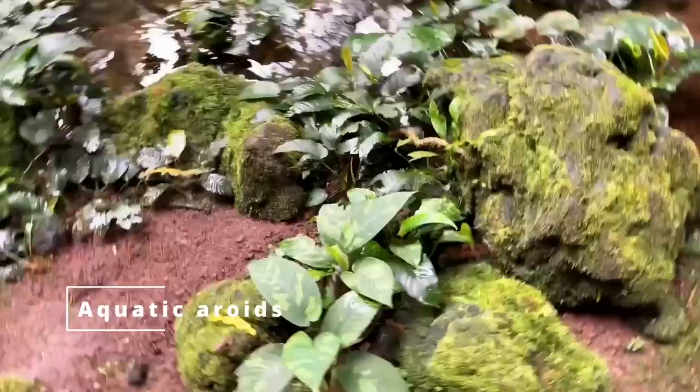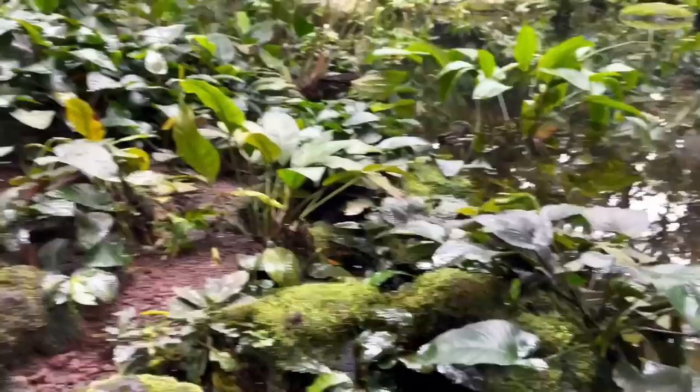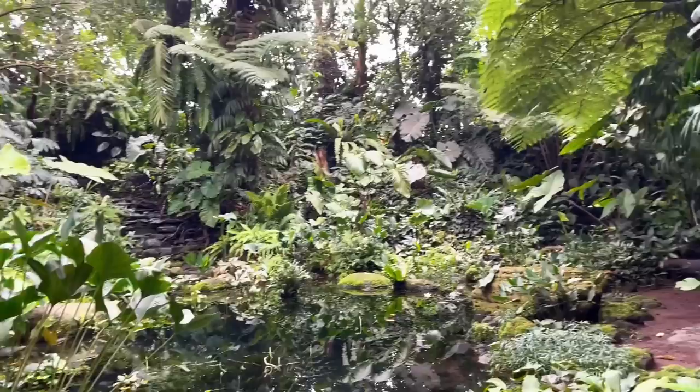Correct. I actually don't even know. Look at this Cryptocoryne. Can these live in pots or not? Yeah, I think so. Oh yeah, and at night they're very noisy, the frogs. But I love the frogs making noise at night, because it's like living in the forest.